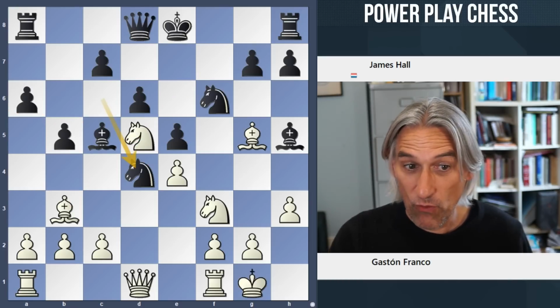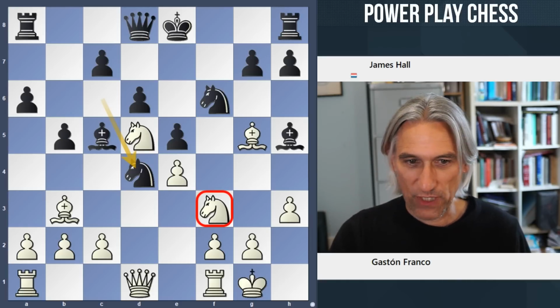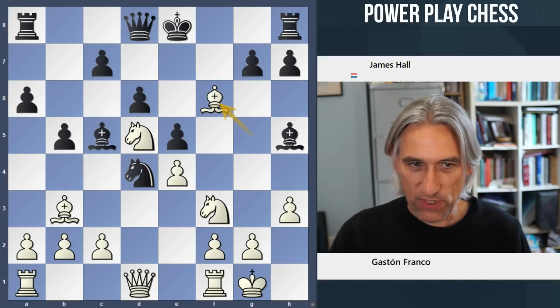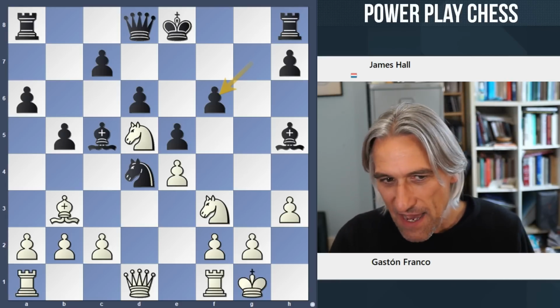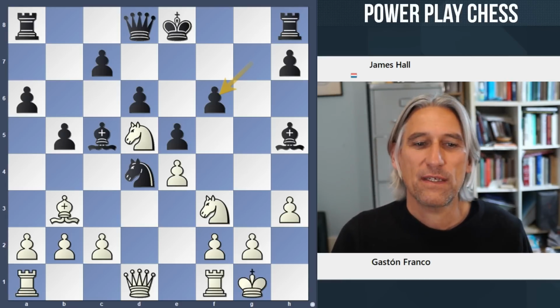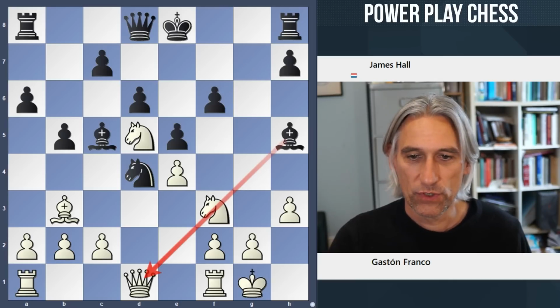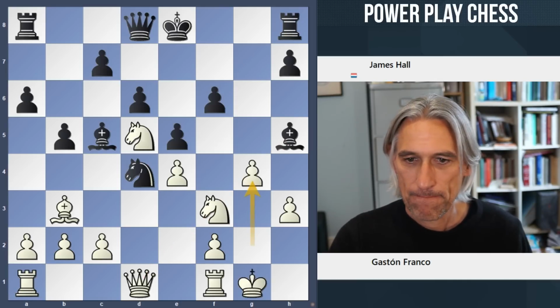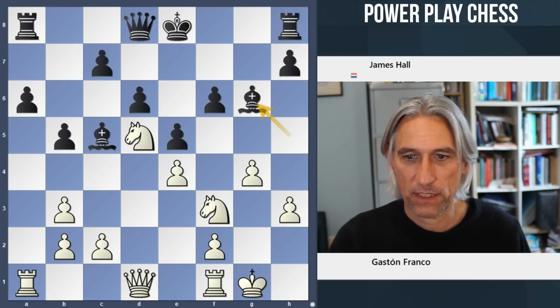But knight d4, this is the idea, of course. And there's a bit of pressure here. Bishop takes knight, pawn takes. And here, well, white could simply break this pin with g4. Let's say knight takes, pawn takes, bishop goes back.